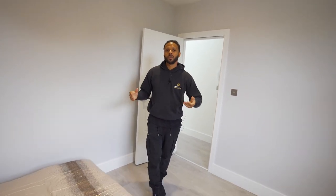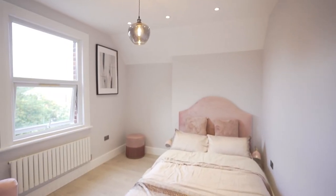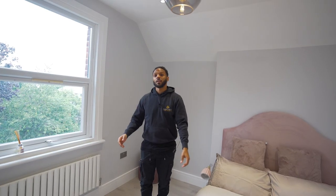So flat 3, great thing about doing multiple properties in one building is it gives you options. So we went for a slightly different layout in this one. So this is bedroom number 2, good sized bedroom over 10 square meters, like all of the bedrooms in this property. So like all rooms in the property, good sized double bedroom. This one's about 11 square meters. Similar accents that you've seen throughout the rest of the property.